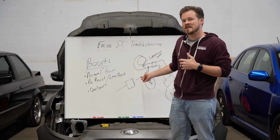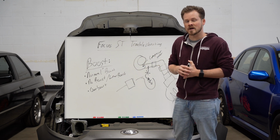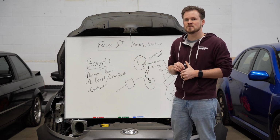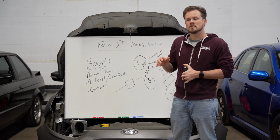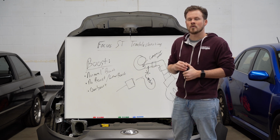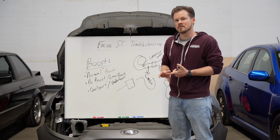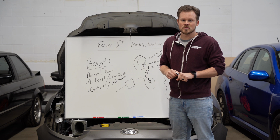That's not going to prevent an overboost though. It doesn't matter if I was commanding boost or not. If this is hooked up wrong or you've lost your boost reference, nothing's going to stop the turbo from running as much boost as it can. Now, there are protections in the tune that are going to help minimize the damage, but even those can only do so much with a runaway turbo. So the opposite is underboost, and if you hook these up wrong, you're going to get one of the two, either massive underboost or massive overboost.